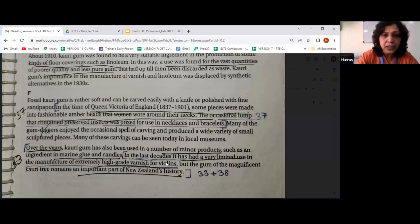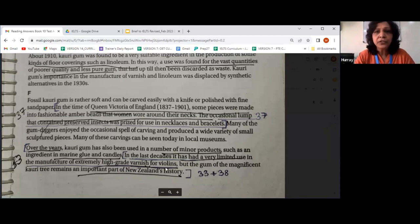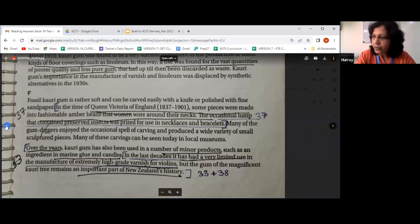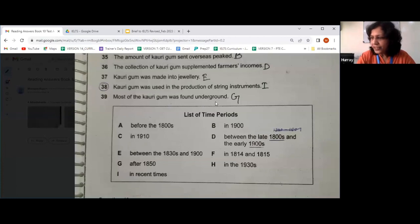Again, they use parallel expressions. In the last decades, it has had a very limited use in the manufacture of extremely high-grade varnish for violins. But the gum of the magnificent kauri trees remains an important part of New Zealand's history. So violin is a stringed instrument. It's a musical instrument where strings are used, and they used high-grade varnish to make this. And when was it? In the last decades. So in recent times is I. Question 39. Most of the kauri gum was found underground. G is the answer. G says after 1850.